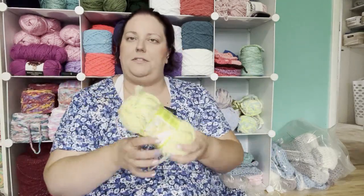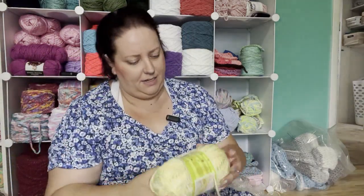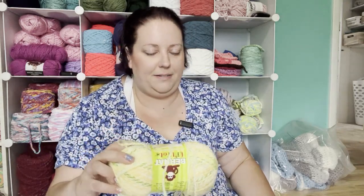Oh, that's part of the other one. I was trying to find it on this. So Bernat Little Tots, Lil Tots, and this is the color Daffodils. It's cute. That makes sense because it's mainly yellow with a little bit of green. It's like daffodil stems. What do you think, Larry?